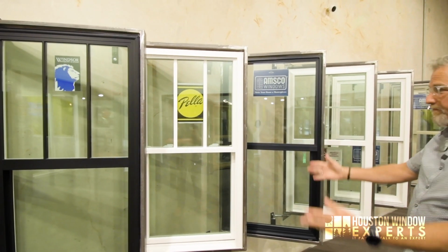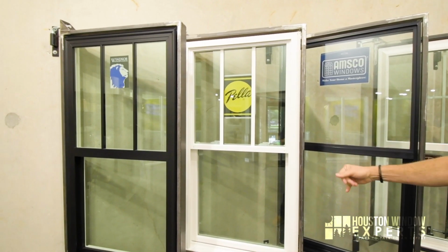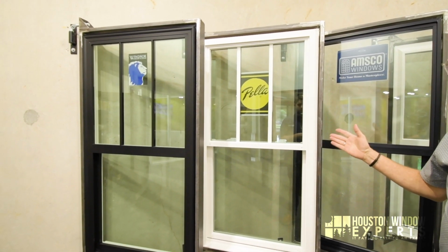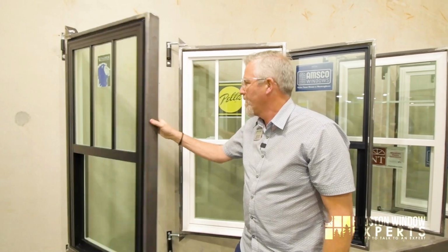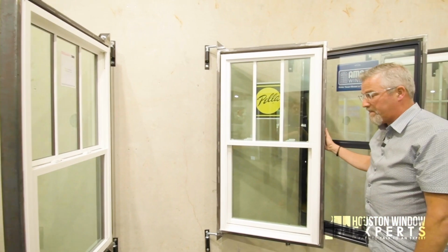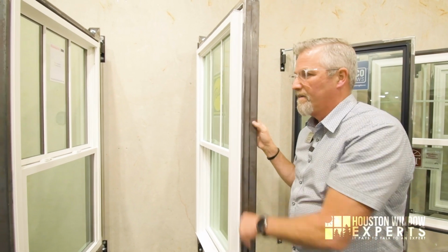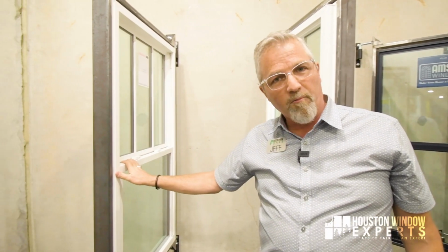I like Pella. I have Pella in my house. They make a great product, really good glass, 20-year warranty. I just think this is a prettier window. As far as warranty is concerned, both of these offer a 20-year warranty on the glass. This one offers a 10-year warranty on the hardware. This one offers a 10-year warranty on the hardware.